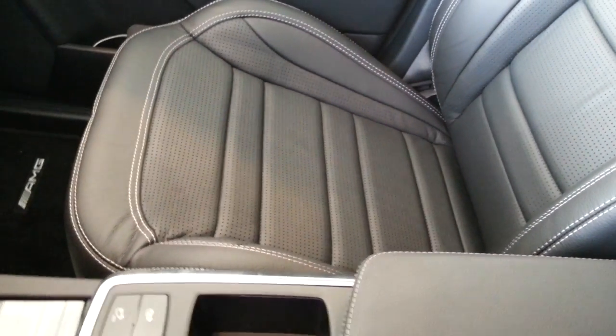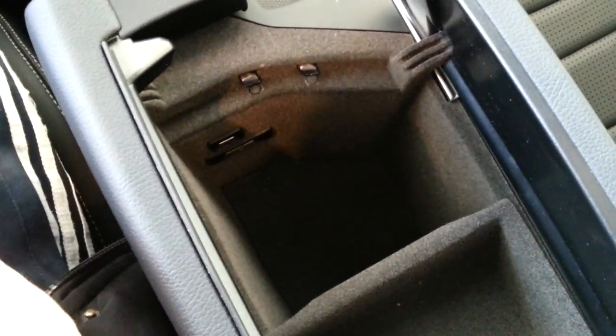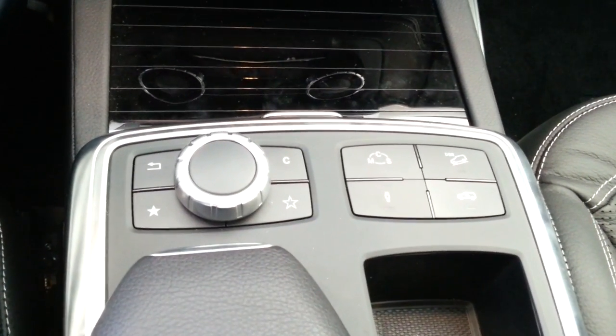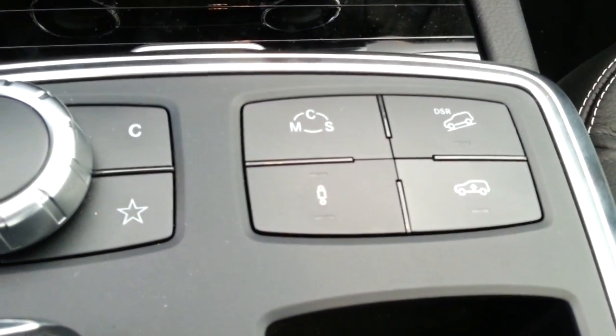Very comfy seats. You can adjust the side bolstering. The seats keep you in place in corners. It pumps up the sides. Very big storage with USB and AUX. This car has the performance package with 557 horsepower. The normal version has 525 horsepower.